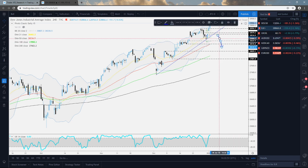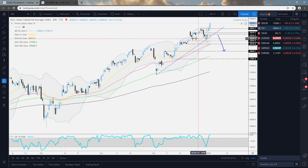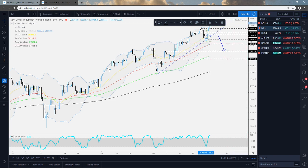A drop below this, of course, would mean that the index is already below this upside line, and further declines could be possible. Initially we'll target the low of the 31st of December near the 28,376, but then further declines are possible if this fails to withhold. So keep your eyes on this one, guys, but for now it's still hanging around this upside support line.